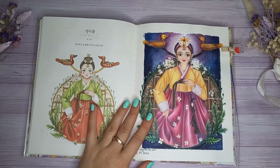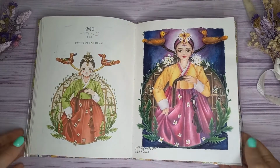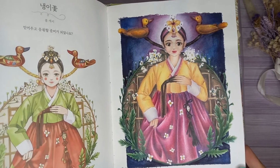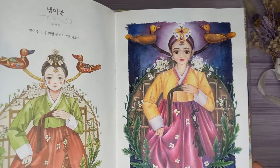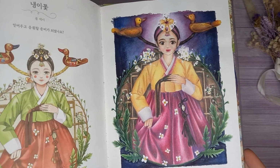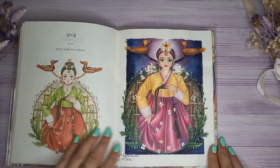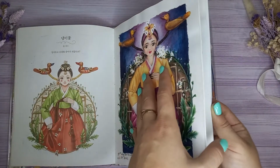And another picture is a very stunning illustration with a Korean girl dressed in beautifully embroidered traditional clothes. I like to watch Korean dramas and it reminds me of a few episodes where the main heroine of the drama Heartstrings was dressed in such clothes. So I colored this illustration with great desire and I like this Korean girl. She is so beautiful.